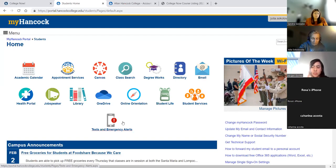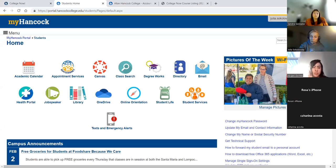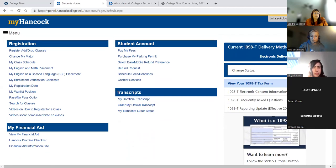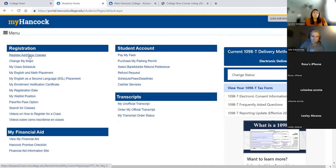What else? There are other very useful things here. The job board, if you're looking for a job. There's OneDrive, student services, everything. And if you scroll down on this first page, all the information you need. Under registration, it says register or drop classes. This is where you register for the class. When you receive the email, you have your CRN numbers ready, you click here, and you go through the procedure.